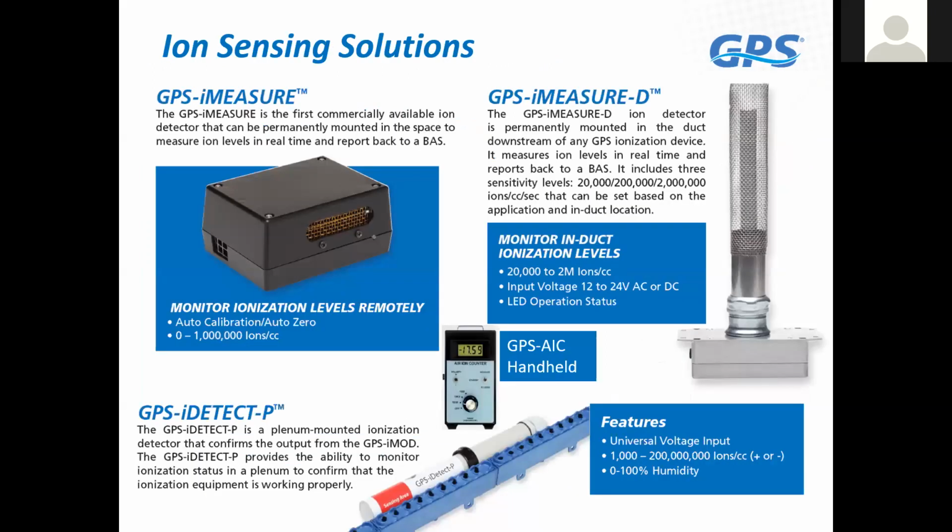We've got a couple sensors that could tie into your building management system that would actually read ion densities. The one on the left-hand side, the black one, is the GPSI measure that would mount in the space, and that would read the actual ion density that is in the space. Report back to the building management system in a 0 to 10 volt signal. Same thing on the right-hand side, the GPSI measure D, that's something you can mount in the duct or at the device itself. And again, telling you the actual ion density being produced by the product that we have in the air handling unit.